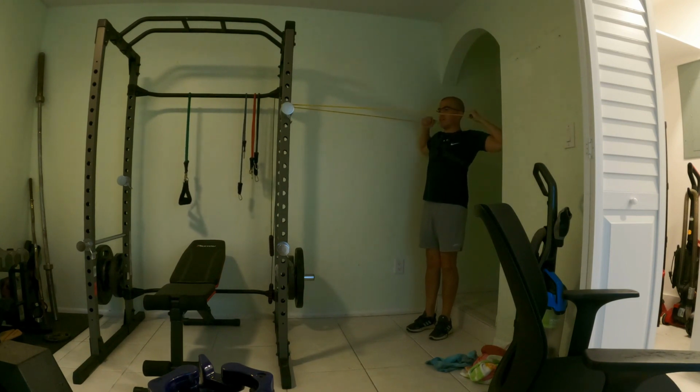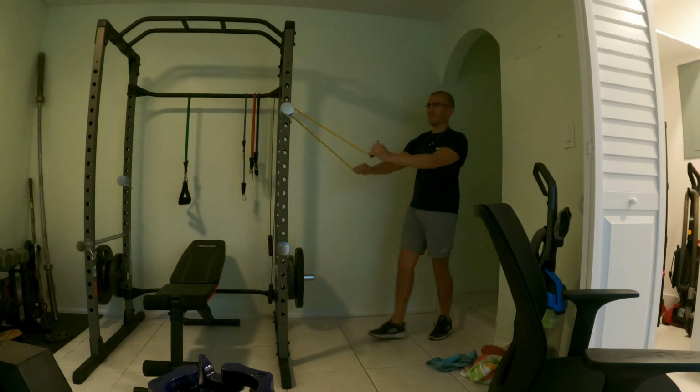But the nice thing about cables is, for the most part, you have constant tension throughout the duration of the movement, which is really nice. Now, I will say, as much as I like these, and as much as I said that I didn't like the bending over variation with the easy bar curl, I almost felt like I was getting more bang for my buck with those. So let's actually do those.